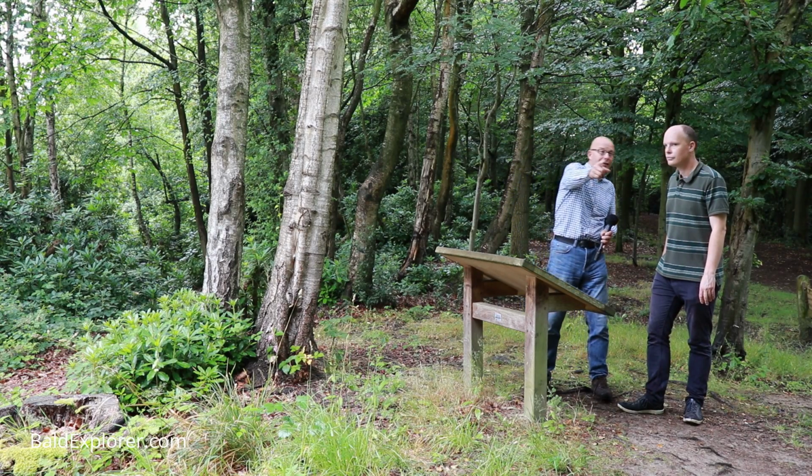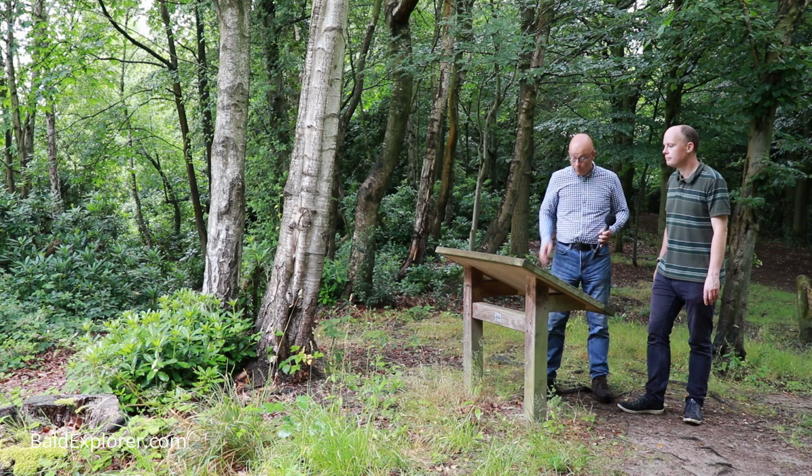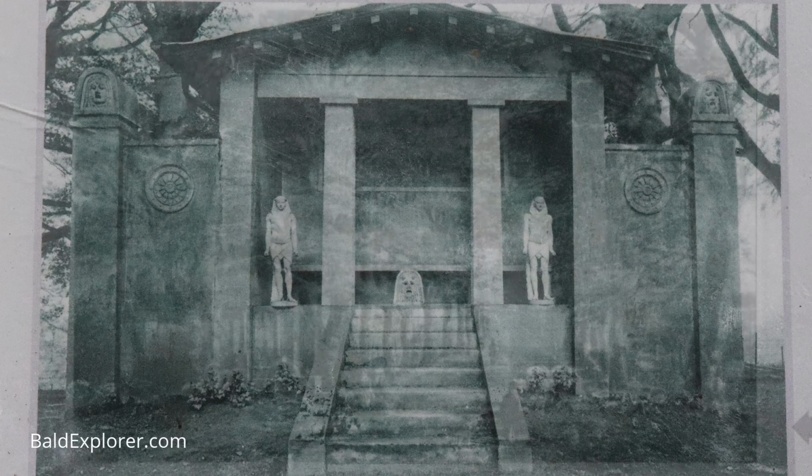30-year-old beech trees, and the avenue you were talking about, which was here, I think, for a good couple of hundred years. These are obviously replacement ones. But this sign tells us something we forgot to mention. There was a temple just over there, just at the top of the steps, that fell into disrepair and was demolished in the 50s, I think.